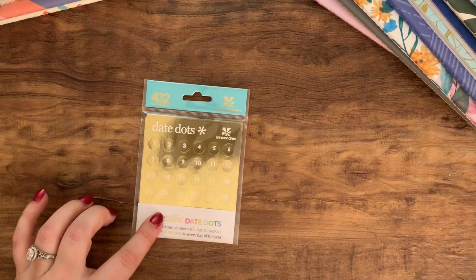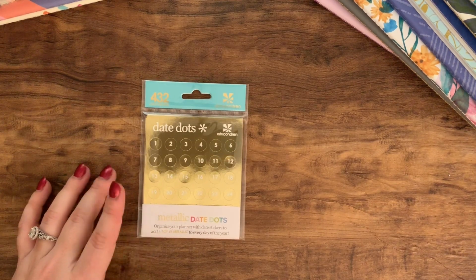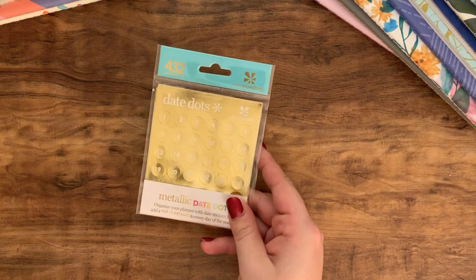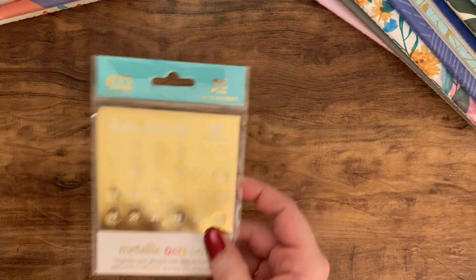So I also got some of these metallic date dots. I think that I can just put these in whenever I don't have date dots for my monthly view. And also they're gold, so they kind of spice things up a little bit in terms of the layout. If it just needs a little something, I feel like this can kind of jazz it up.